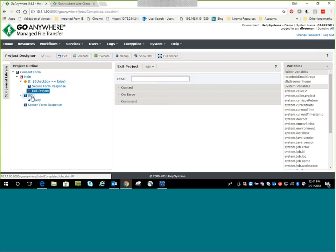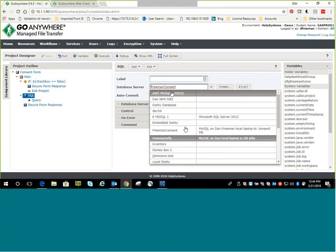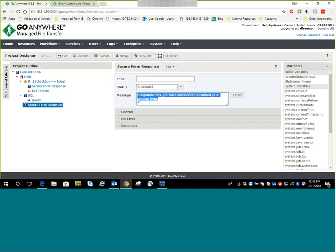If they do, then we're going to call the database server. Now, this database server drop-down list is filled by the resources that we've defined earlier, and we'll take a look at that real quick in a second. We'll select the actual database, and then the query we're just inserting into a table and the values, which are the variables that you've defined in your secure form. And that secure form, congratulations, blah, blah, blah. That's a simple way that you can gather information, insert it into a database, and pull that stuff over.